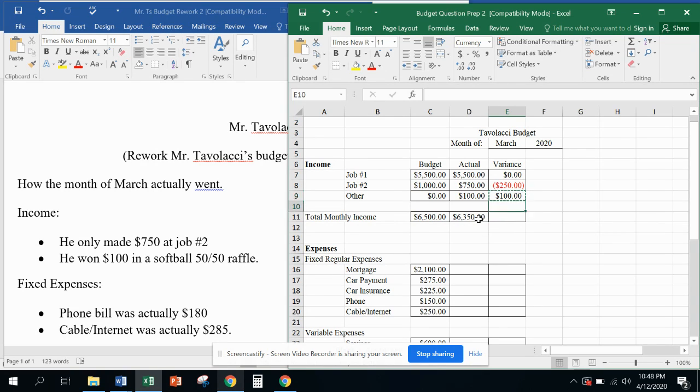So I'm going to hit Control C and then Control V. See that I have a variance of negative $150. So the parentheses, okay, you can tweak this in Google Sheets. Maybe you're going to get a negative value. You may not be able to get it to look exactly like mine, but red means we're negative. Okay, black means we're positive. Okay, so this is a negative variance, and we'll explore features of Sheets in maybe a later video.